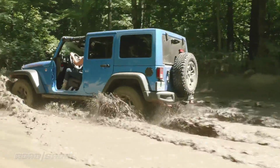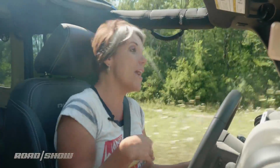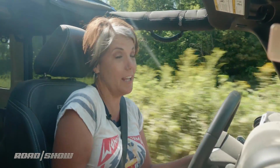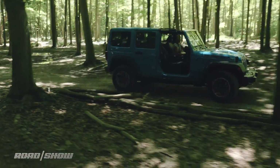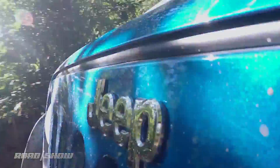The Jeep Rubicon starts at $36,495, but with all of my options, which frankly, the only thing I'm really interested in is the 4.10 axle ratio, with everything, I've got $47,000 in the bag. That's right, $47,000 for a Jeep.